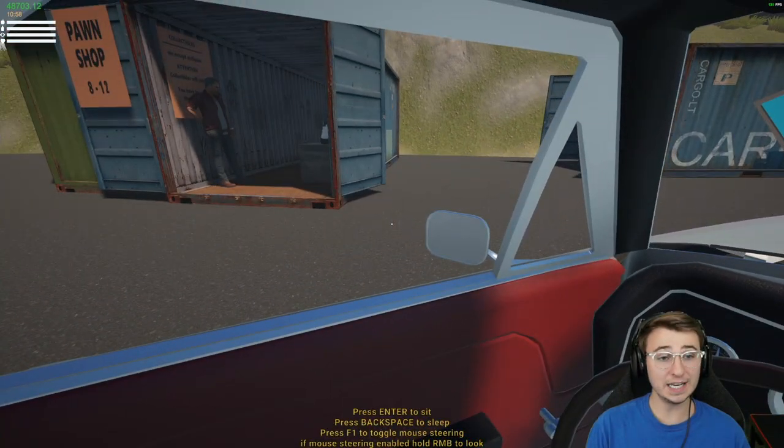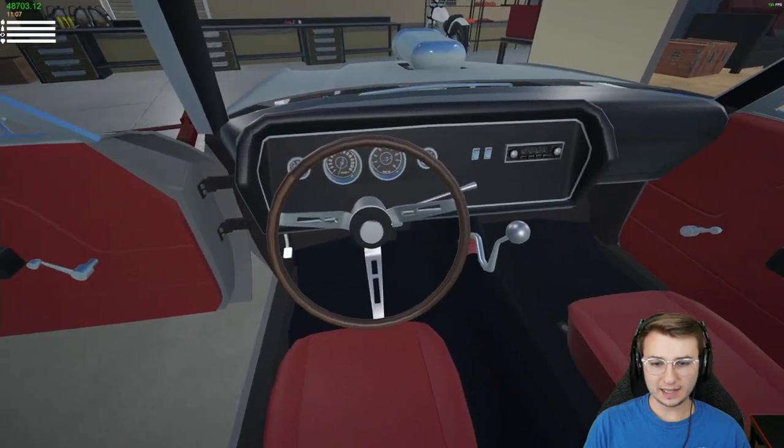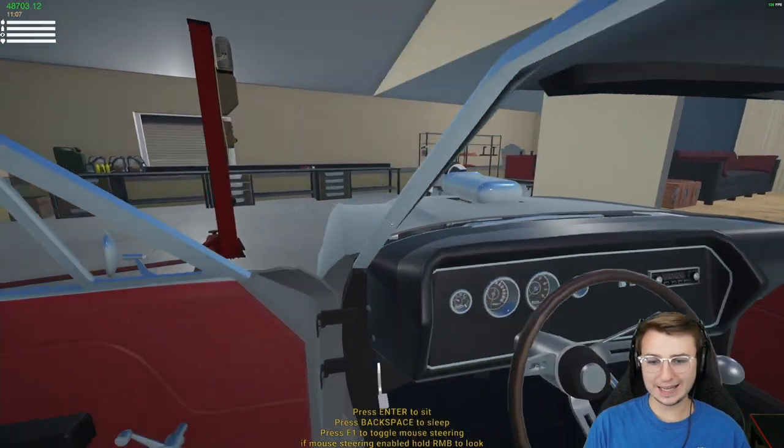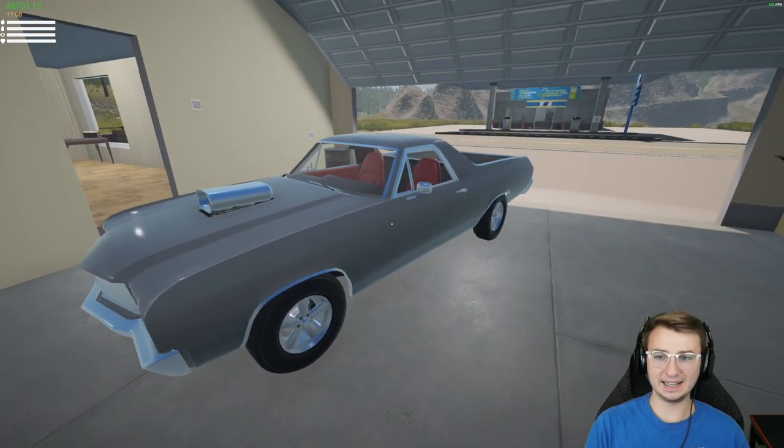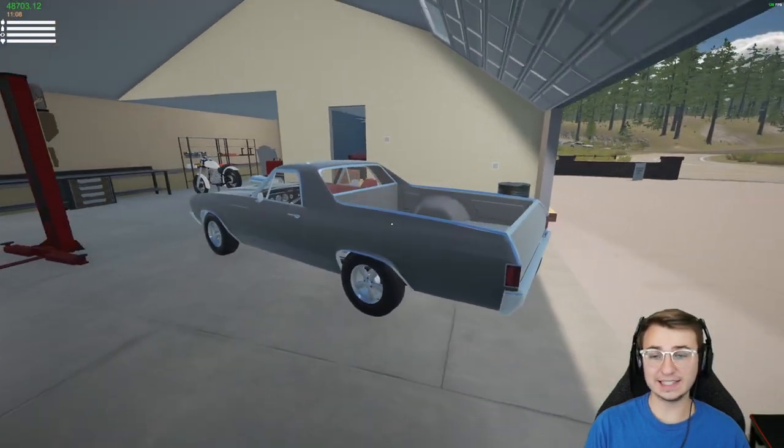Appreciate the business. Now we can pull our Elco back in the garage with its brand spanking new interior looking very, very nice. And I do think that's where we're going to wind things down for today.